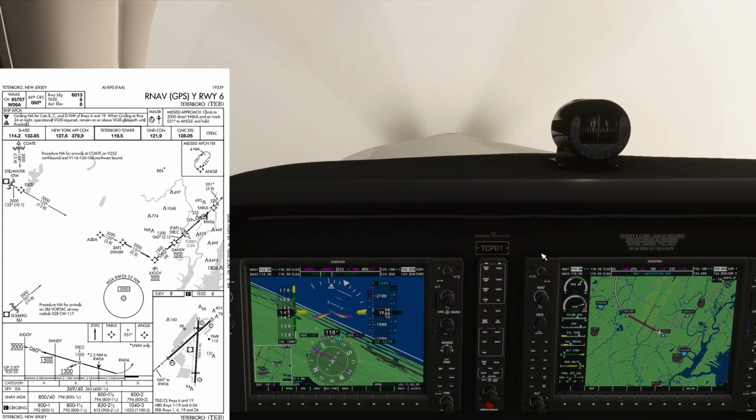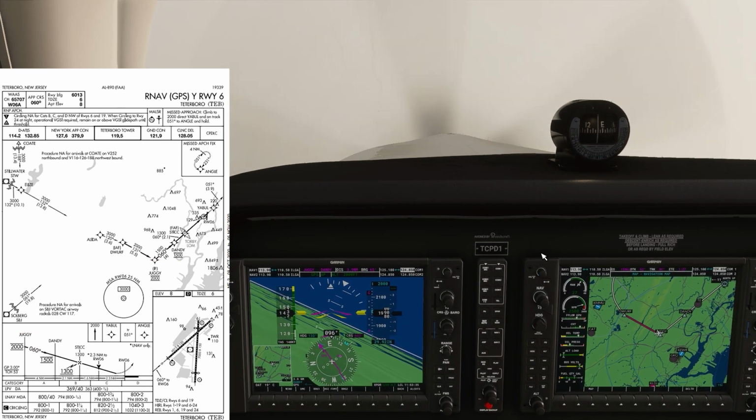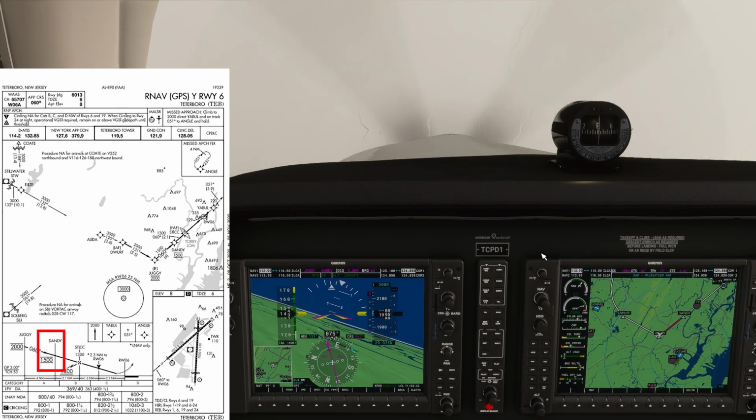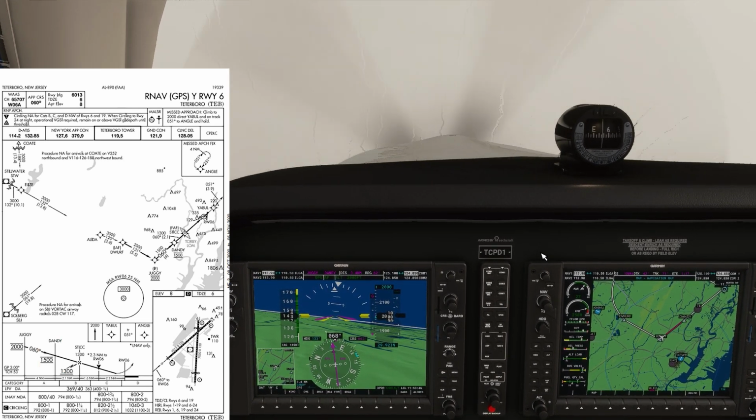As we approach Juggy, remember Juggy has a line above and below the altitude of 2,000, so that's a mandatory crossing. We have to cross that at 2,000. There's also one directly after it at Dandy. And the reason these are mandatory altitudes is because of traffic at neighboring airports. It just happens to be Newark.